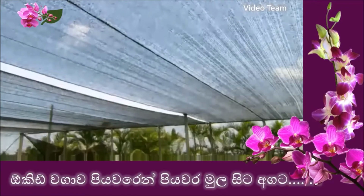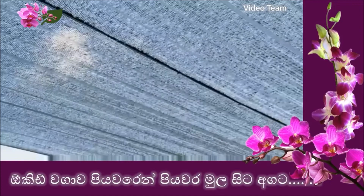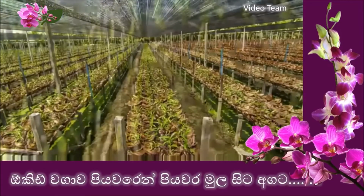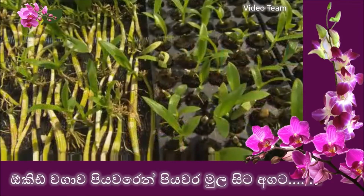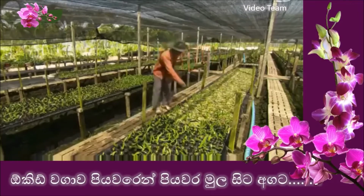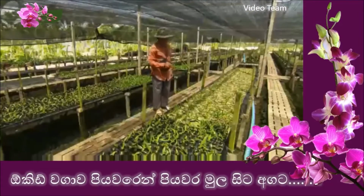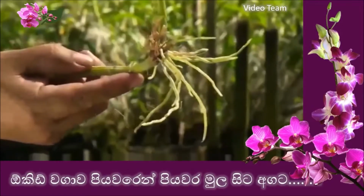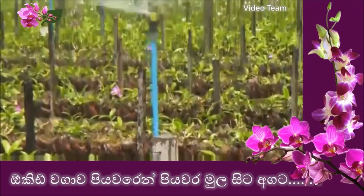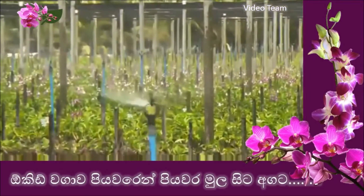Overhead, a nylon fabric roof diffuses sunlight to simulate conditions found in a shady rainforest. Too much light and heat would harm the plants. Gardeners observe the growth of the orchids, checking for diseases or other problems. Not all of the plants will thrive. They'll lose about 10% of the crop as they grow. They fertilise and water the orchids over a period of several months.